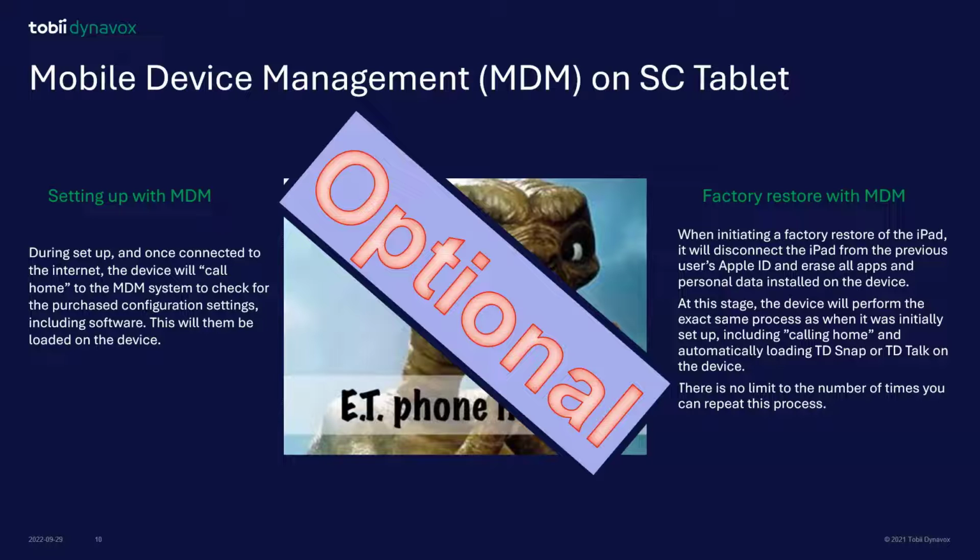The only thing to make you aware of is we're not allowed to sell TD Snap separately, which means if you do opt out of the MDM system and you buy the SC Tablet Mini or the SC Tablet package and you opt out of the MDM system, you will have to spend another $44.99 if you happen to be using it with TD Snap. TD Talk and Snapseed Lite are available free of charge anyway, so that won't be a problem. Just with our terms and conditions with Apple, we're not allowed to sell that software outside of the App Store unless it's delivered through the MDM system.